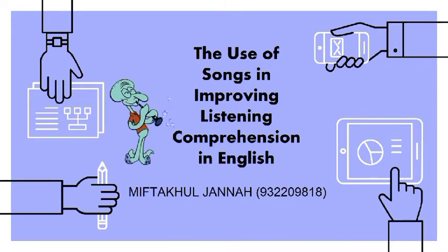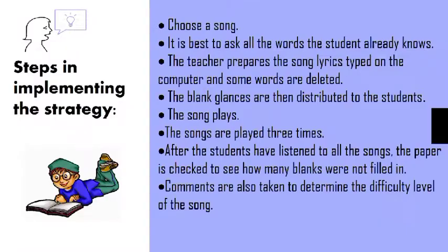The first, students hear the entire song twice. The second, the song is played a third time with pause after each line to give the students time to write. And last, the song is played a final time in its entirety to allow students to check what they have written. This is the step in implementing the strategy.